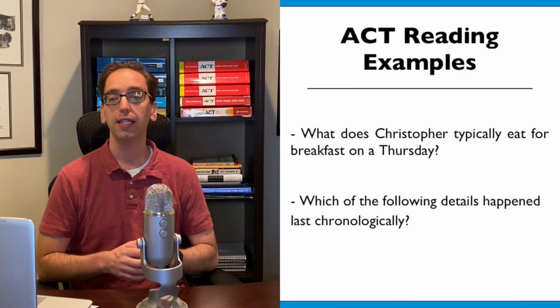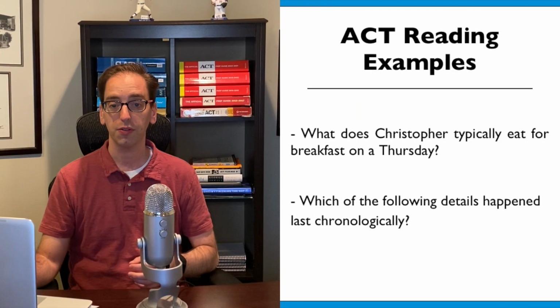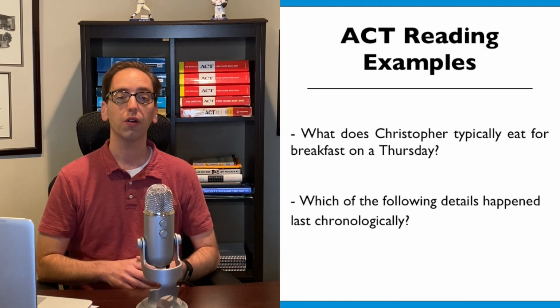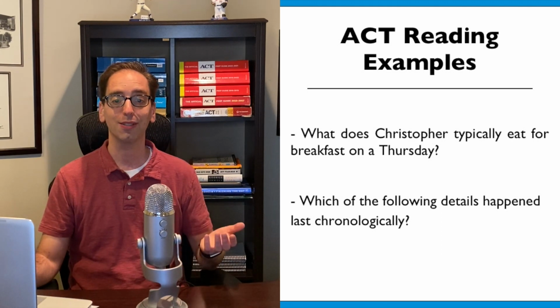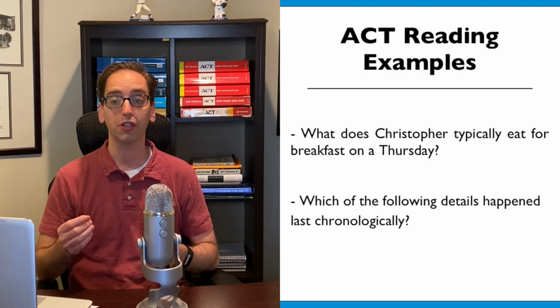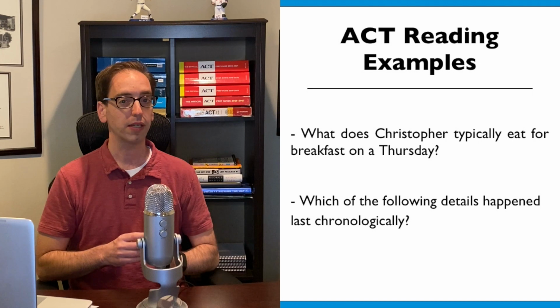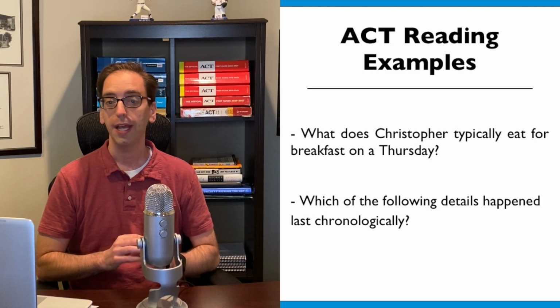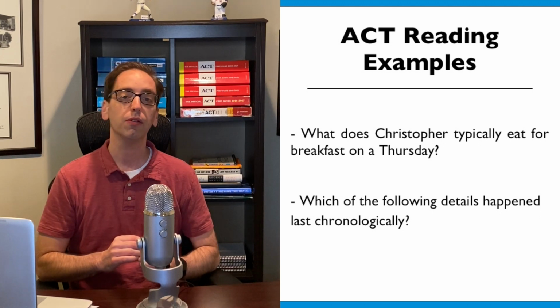For example, ACT reading questions often look something like this. What does Christopher typically eat for breakfast on a Thursday? Or which of the following details happened last chronologically? Not too tough. The questions don't require any major critical thinking. However, what makes them difficult is that they deal with one very specific detail from the passage. This is the nature of many ACT reading questions.